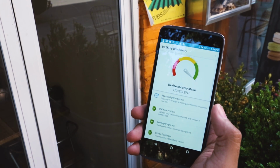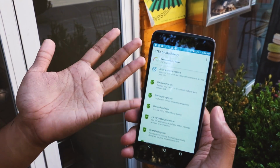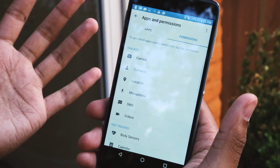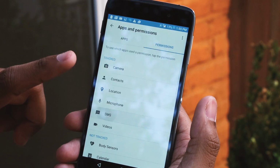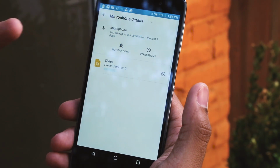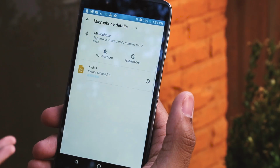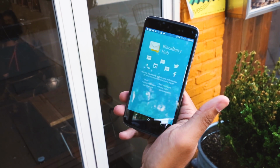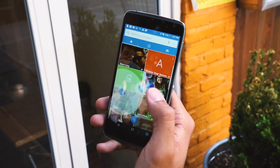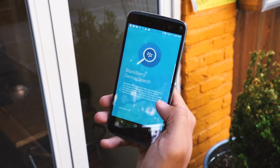The phone's namesake DTEK app gives you an at-a-glance look of how secure your device is and how you can make it even safer, but that's really all the insight you get. On the plus side though, DTEK also gives you the option to manage your app's permissions from inside it, which is a nice touch made possible by Android Marshmallow. Meanwhile, the rest of the BlackBerry Priv's software features are back too, so you can manage your messages from the BlackBerry Hub and swipe up on app icons to see their widgets.